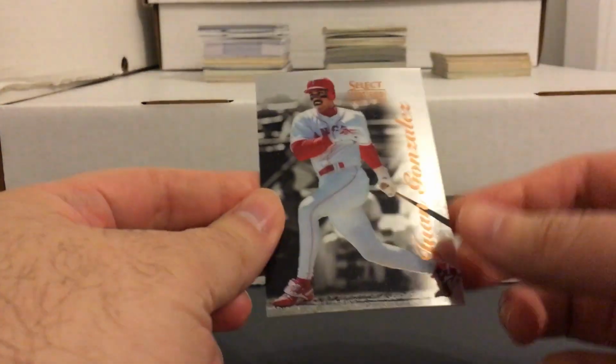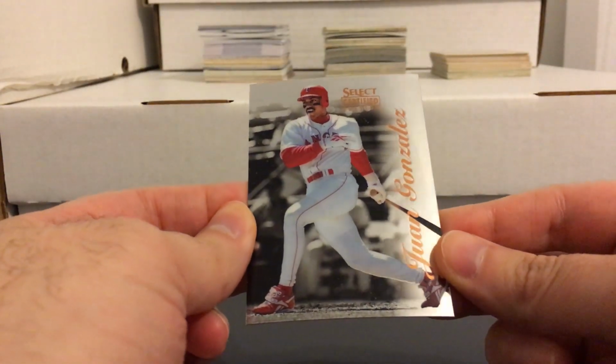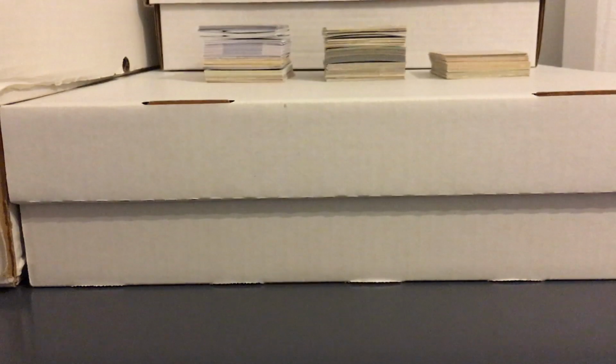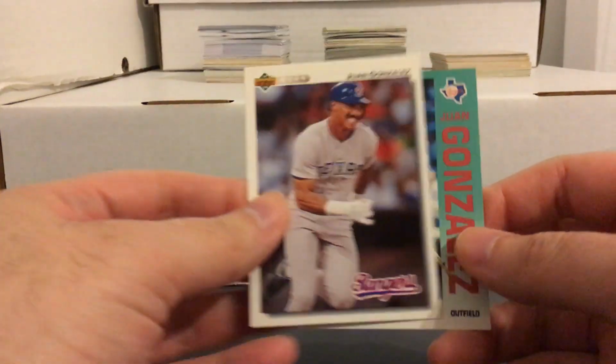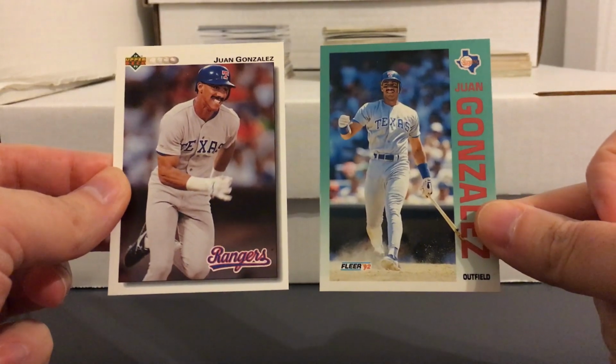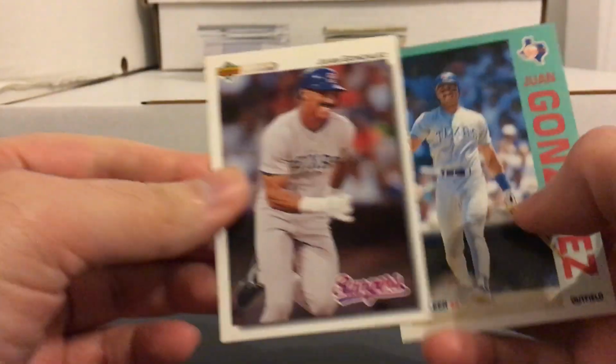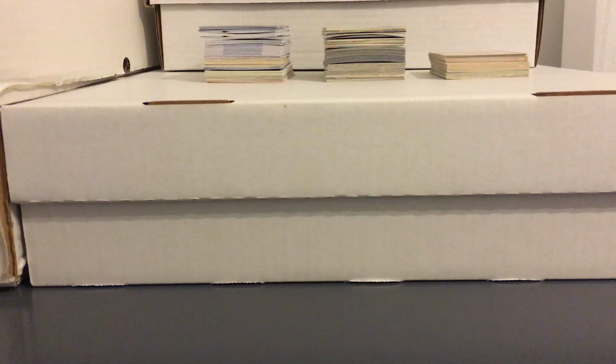There's one from Select Certified. This was high quality stuff back then. I think I have a red parallel on this. And here we go from those early 90s years, which we all love. Got Upper Deck and Fleer. Always got to check these now for the gold hologram. Just found out about that about a year ago, so now I always check those.